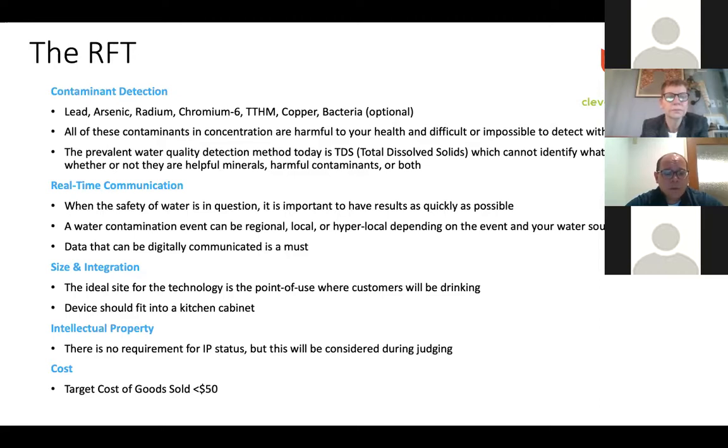You know, we're familiar with events in the news where people have contaminated water, but it can be spread across the entire country in different pockets. So it's important that we're able to understand what's going on in your particular home. So we want that information to be communicated to the consumer in a real-time fashion.